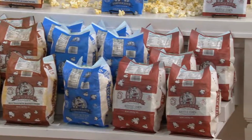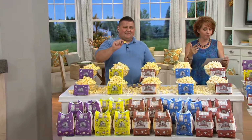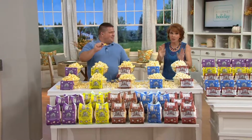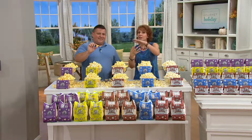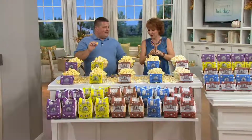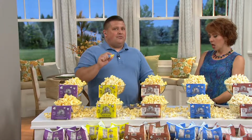That means 5 bags in each of the 5 flavors: kettle corn, light butter, movie theater butter, extra butter, and extreme butter. All of them, and each bag price comes down to $1.34. And these bags, I personally believe you get more popcorn out of these bags, which brings me to my next question for you. There is a little thing called the popcorn button on the microwave.